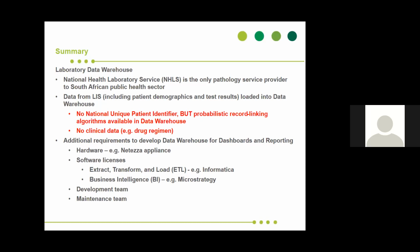So in addition to the laboratory information system framework, you obviously also need hardware for the data warehouse. We use Netezza appliances for our data warehouse. And then you obviously do need software products. There are two main software products that are needed. There's the extract, transform, and load software products, and we use Informatica. And then there are the business intelligence tools, which essentially create the dashboards and the reporting modules, and we use a MicroStrategy program.